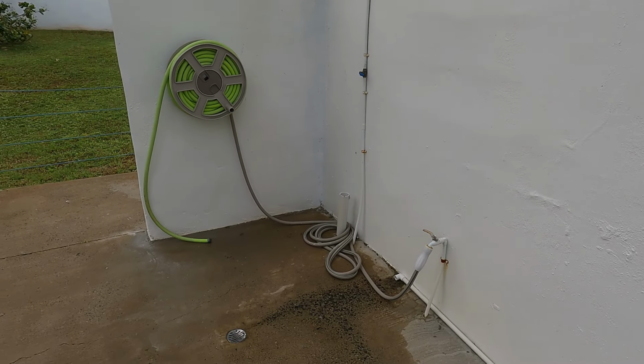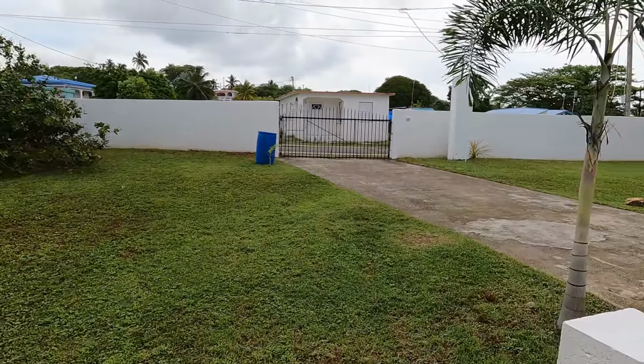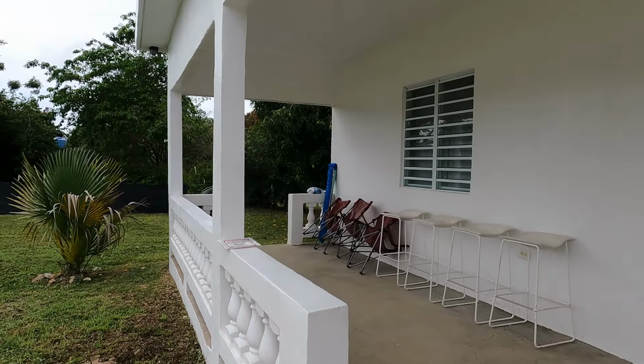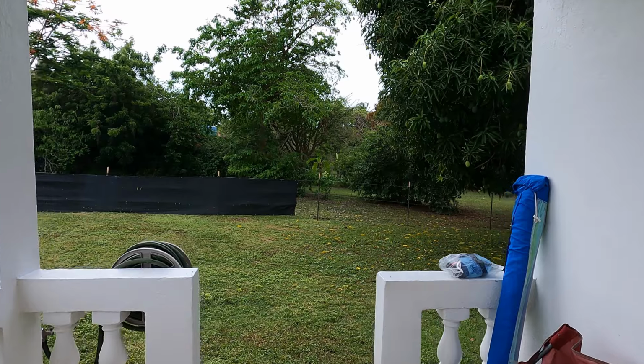This is also nice when you're coming back from the beach or gardening to wash off all that sand and dirt, not have to track it through the house. So it's a nice added bonus feature. We're back here to the front of the house. That patio does wrap around to the side here. So we're back on the front porch. And let's go take a walk around the property.